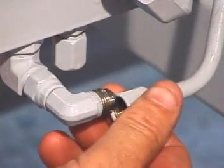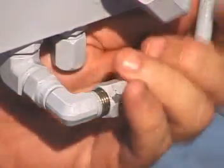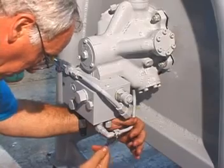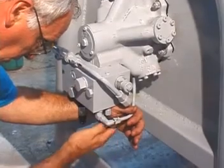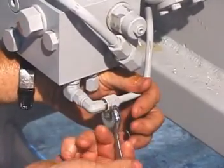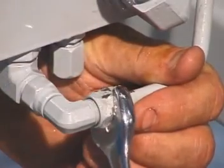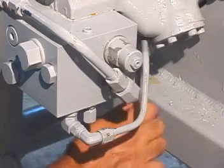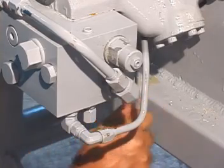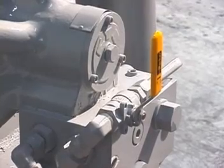Making sure that all the fittings are tight and reinstalling the case drain between the motor and the uniblock will complete the reinstallation of the motor. Remember to tighten both ends. There are 4 lines to connect the reel to the hydraulic system.